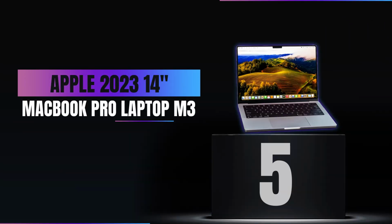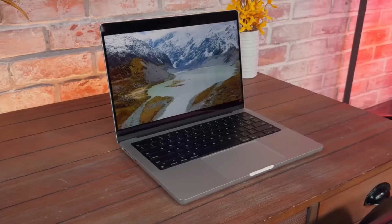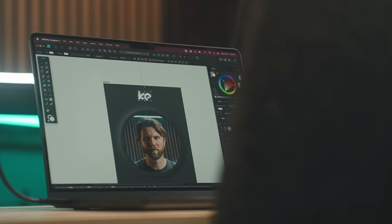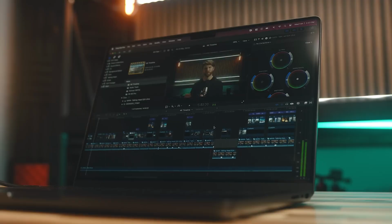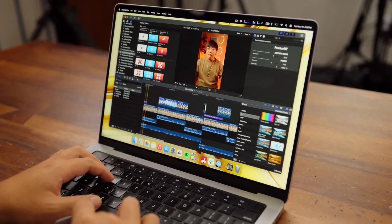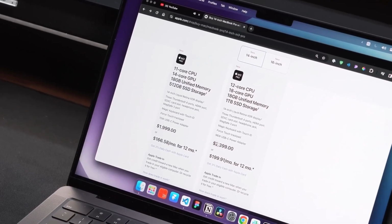Number 5. Apple 2023 14-inch MacBook Pro Laptop M3. Apple 2023 14-inch MacBook Pro, which costs $2,594.99. It's like a magic box full of tools for people who love to create things, edit videos, or anyone who needs a super reliable computer. Imagine a tiny brain in your laptop that's super smart and fast. That's the M3 chip in this MacBook.